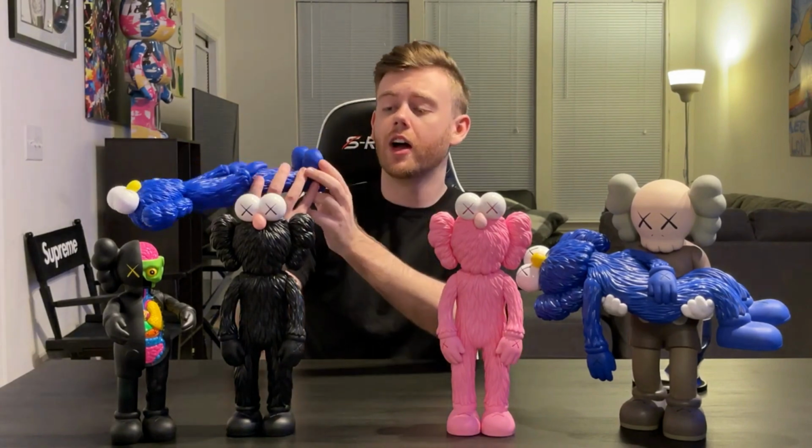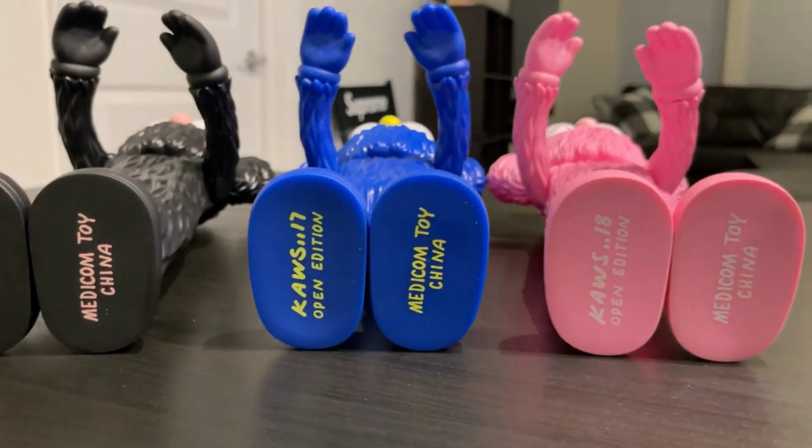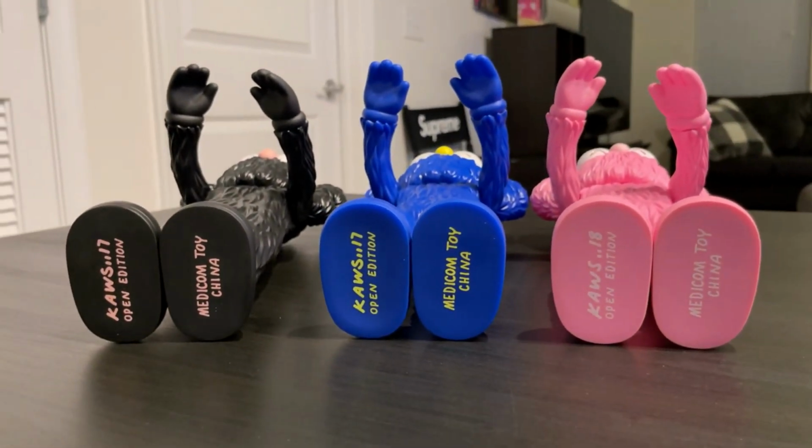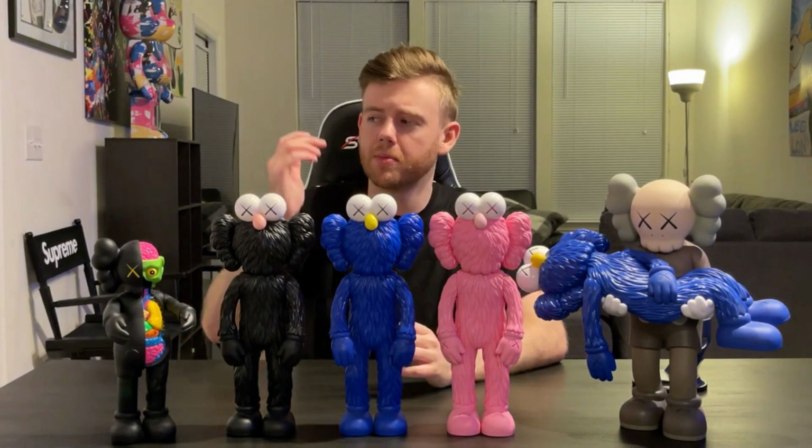One other thing to note too is on the bottom of the feet, they'll give you some information. For instance, these say Kaws 17 Open Edition. They'll also tell you where they're made and by who. Medicom Toy in China. So that's one thing to note on the bottom of these, is they'll usually tell you the year they were released and made. These blue and black ones I think were 2017, and this pink one was 2018. Again, they're made by Medicom Toy, who makes a lot of different toys. They also make the Bearbricks, as well.